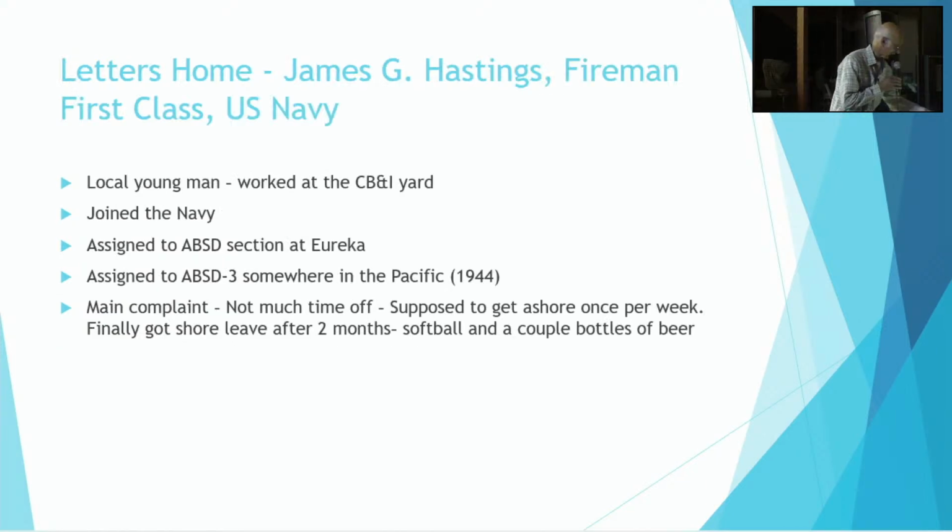So one of the persons listed in one of the stories in the latest version of Minuteman here was James Hastings, fireman first class, U.S. Navy, from Eureka. Okay, young man from here, got in the Navy, worked at CB&I for a little while before the Navy, and then was assigned to an ABSD section at Eureka. Didn't stay with that forever, but was assigned to the 3rd dry dock of this series somewhere in the Pacific in 1944. And so we have some of his letters home in here that say, hey, by the way, they're working us pretty hard. We don't get much time off. Normally we get to go ashore every 2 weeks for a little softball, but it's been like 2 months. But overall, he had a good experience, came back okay.